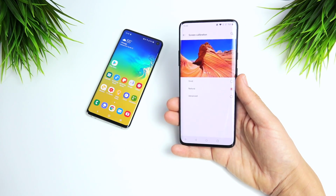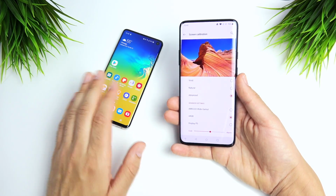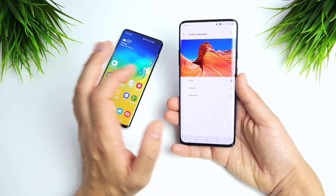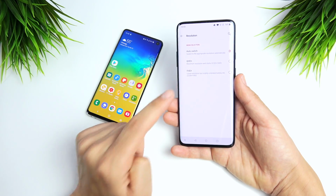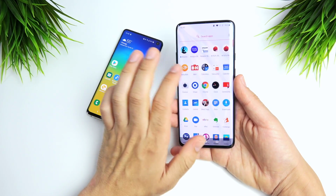Now, I do like the screen calibration modes in here. There's a little bit more you can tweak here on this display than over here on the Galaxy S10. You could do an AMOLED wide gamut, sRGB, display P3, natural, and vivid. There's just more modes to tweak on this panel. Now you can also switch this thing down into full HD and still use the 90 Hz even in full HD to save some battery life. So overall, I really like it.